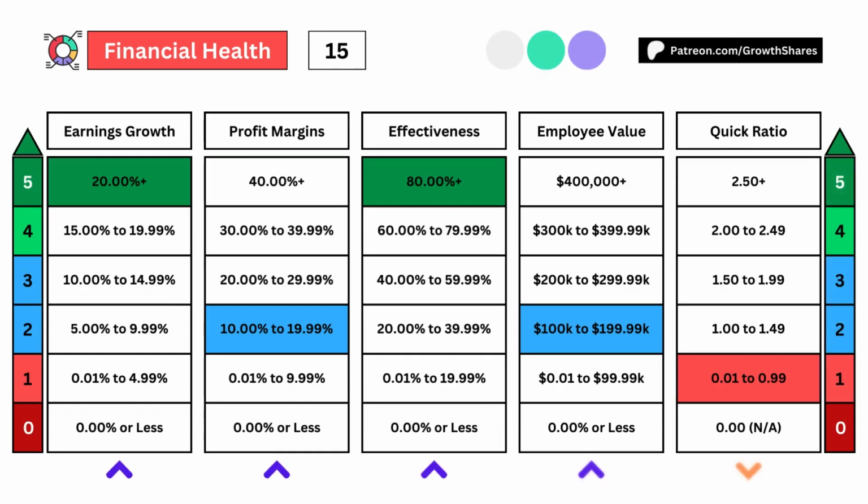These first 5 metrics deal with the company's financial health. To get those 5 points, earnings growth will need to be 20% or higher. Profit margins will need to be 40% or higher. Operational effectiveness will need to be 80% or higher. The average employee value needs to be $400,000 or higher, and the quick ratio will need to be 2.5 or higher for a max 25 points.